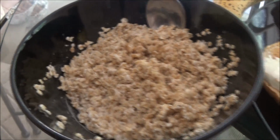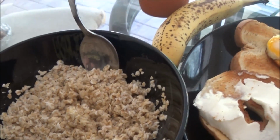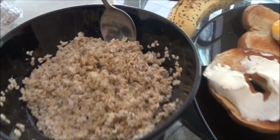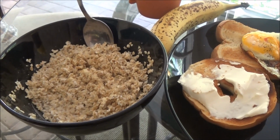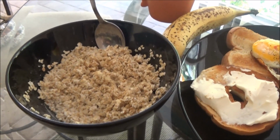I usually would add cinnamon to my oatmeal, but I'm out of cinnamon since I haven't dieted in so long. I haven't needed to use cinnamon on oatmeal because I don't really eat that much oatmeal, but now that I'm cutting, I'm going to have to be eating oatmeal pretty much every day just to get a good amount of fiber. And you know, it's got a good amount of protein, good carb source, very filling too.